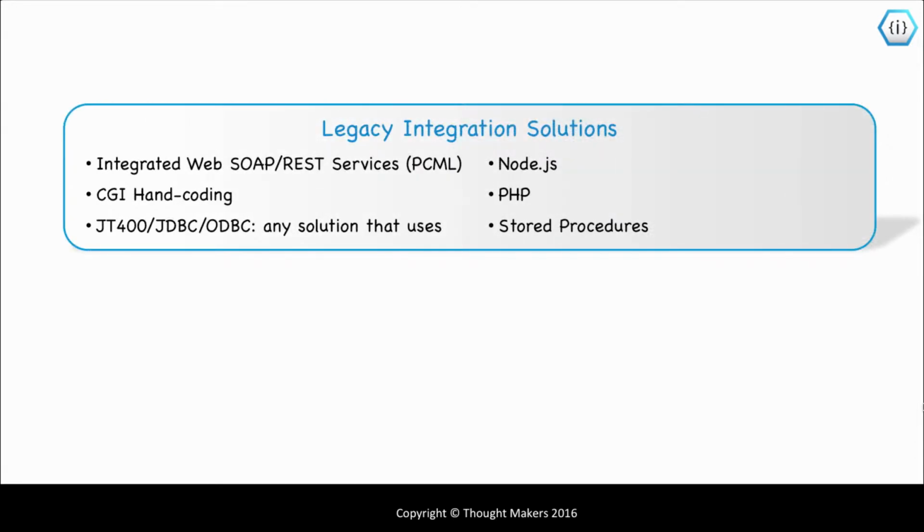The current set of alternative solutions available on IBM i, some of which have been around a long time, can be summarized as follows: integrated web, SOAP or REST services using PCML as part of the IBM i operating system, CGI hand coding, and popular open source solutions that are based on this, JT400, JDBC, ODBC, and any product or vendor solution that uses this, Node.js, PHP.